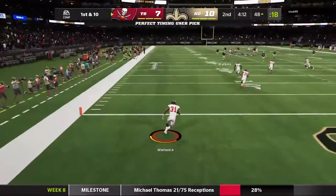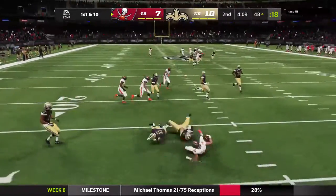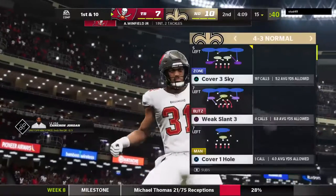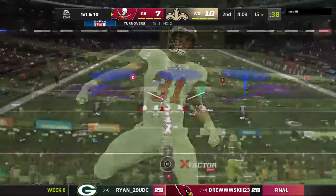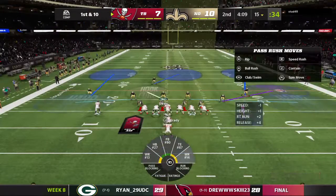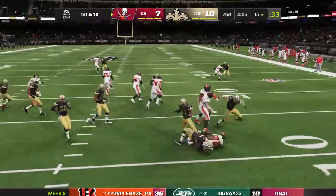And it'll be intercepted. Picked by Antoine Winfield Jr. And the return will stop them well inside their own 20 at the 15-yard line. The Bucks offense set to begin their next possession. Things are starting to move in the right direction. They get the touchdown last drive, then their defense gets them the football back.